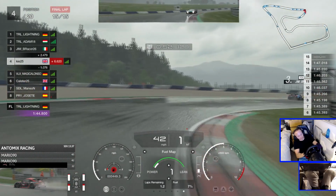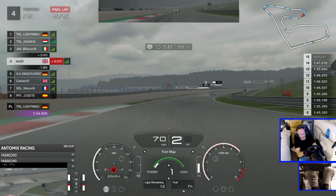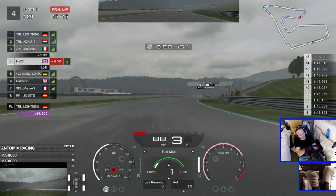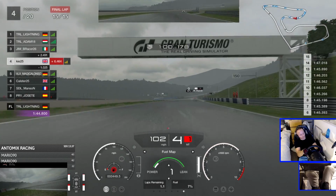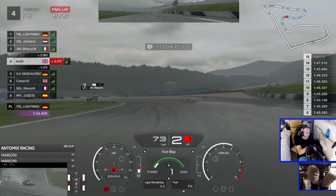I know it's not been as tactical as the Nations race, but this race was never going to be a tactical race. This was always going to be about keeping it smooth, keeping it controlled, and keeping it on the track. And that is what we've done so far as we come through to these corners for the final time now.